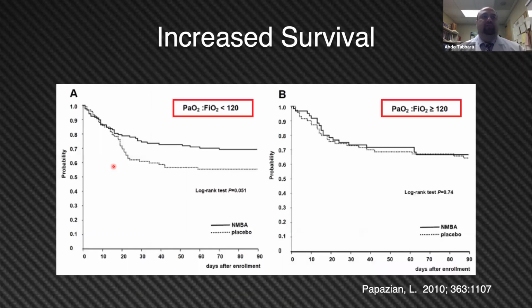After post-hoc analysis, they realized that this decrease in mortality was only in patients who had a P to F ratio of less than 120. If you look at patients who had a P to F of over 120, their trajectories were essentially identical.